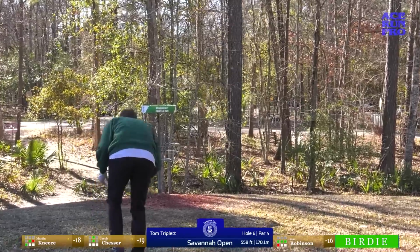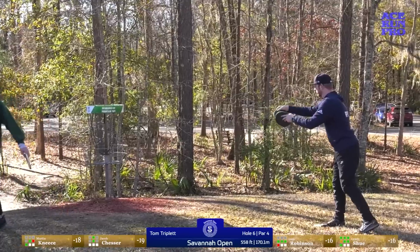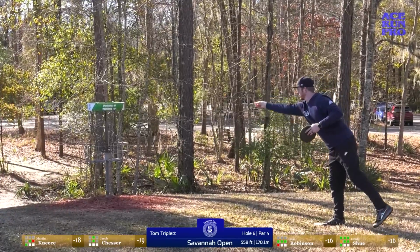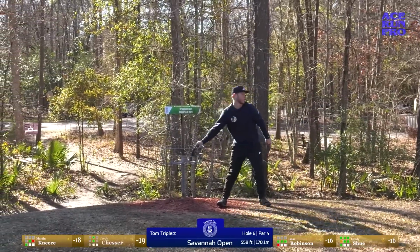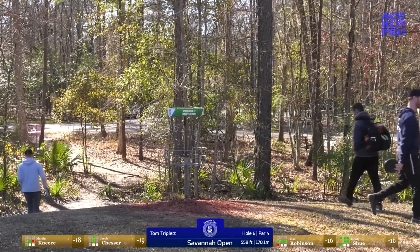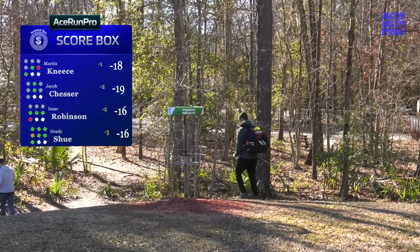Beautiful birdie. Grady makes this look like it's the easiest hole he's ever played. It really is all about that approach. If you have a good approach, this does look like a super easy hole. But with this card, you can see just how touchy it is and just what can happen if you're just barely off on that approach shot. Yep.